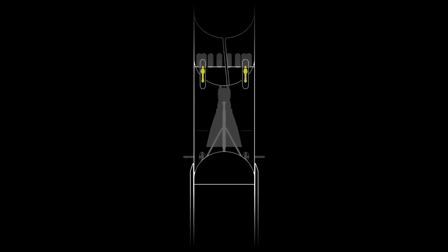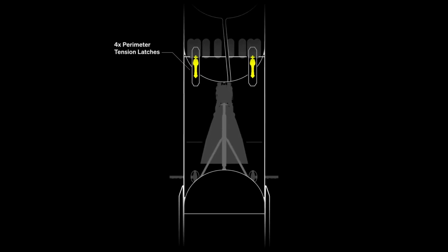Moving up the vehicle towards interstage, you'll see 4 perimeter tension latches, but we're going to be pushing through the center. So we're going to have a center pusher that is going to be guiding the second stage nozzle out of the interstage during stage separation.